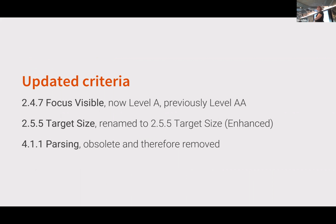Just quickly, the three minor updates that we've got. We've got one criterion, 2.4.7 Focus Visible, that used to be AA, it's now A, and that's to make room for Focus Appearance, which is coming in, which is AA. There's a very small rename: it used to be Target Size, which is AAA, it's now called Target Size (Enhanced) because we have a minimum. And the new one is 4.1.1 Parsing, which I'm not going to get into, but either way, the powers that be have said it actually is obsolete. It was great back when WCAG 2.0 was released. It was necessary. Now it's not. So we're actually going to remove it.